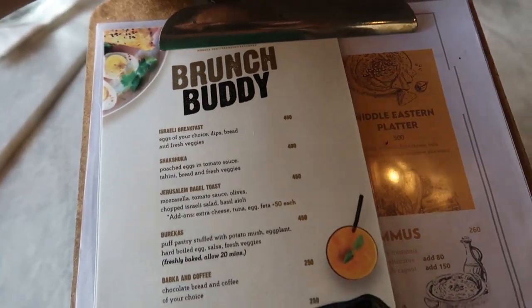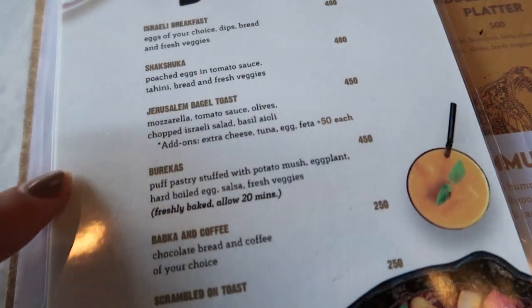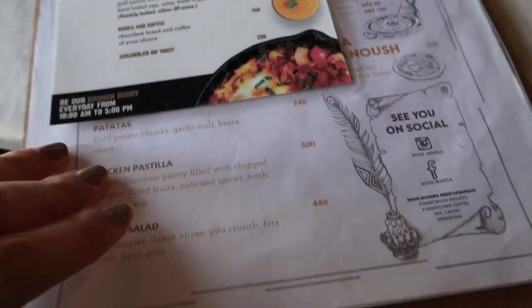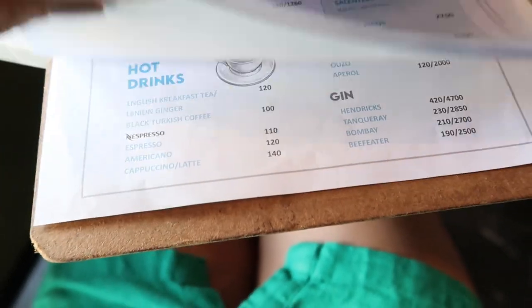Brunch menu of Noor. Super kakaiba yung mga food nila. I'm trying the shakshuka. And then Turkish coffee. Here we go, Turkish coffee. Today we are having brunch with, finally, I'm meeting them today, George and Lucy! Hi. Finally! Nice to see you! Good to meet you. A long time coming. I know! And they look so fresh.